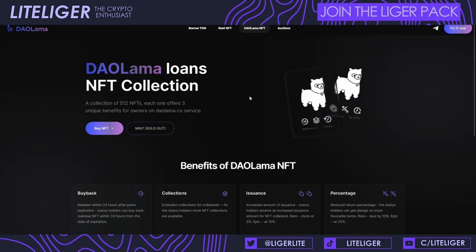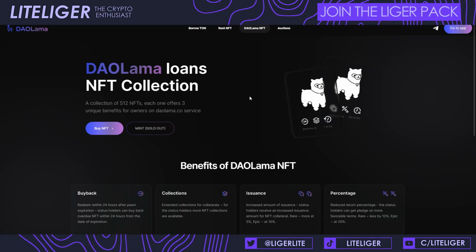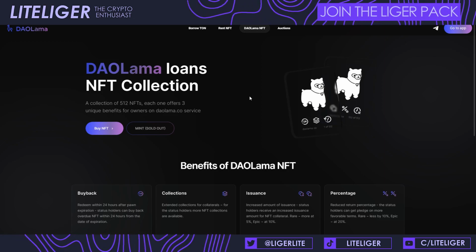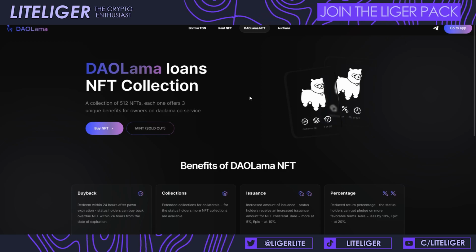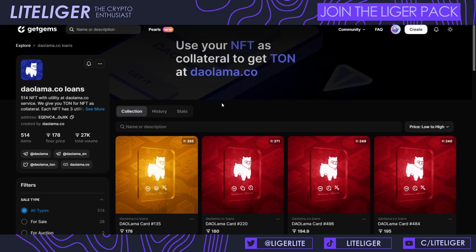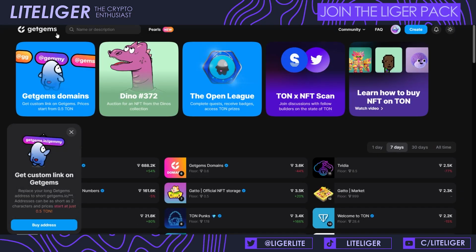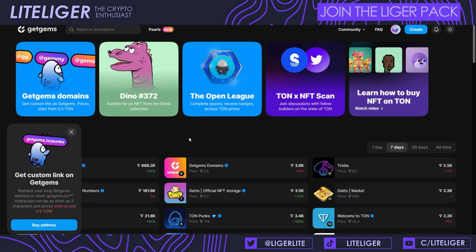But sometimes, as I've said in the past with these NFT marketplaces, they just don't release a token, or they just want to have an NFT collection. That might be for taxation reasons. There could be a million reasons for that. But I thought I would just put this out here. And the one that we just showed up a second ago was Getgems. This is another NFT marketplace.